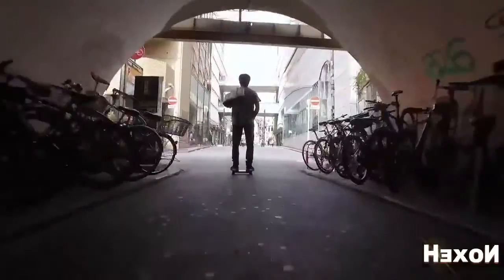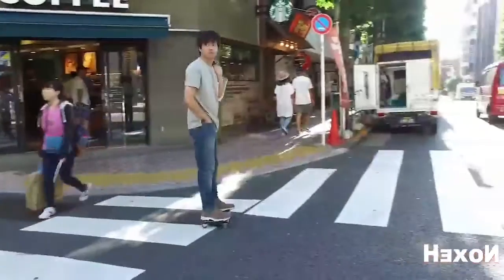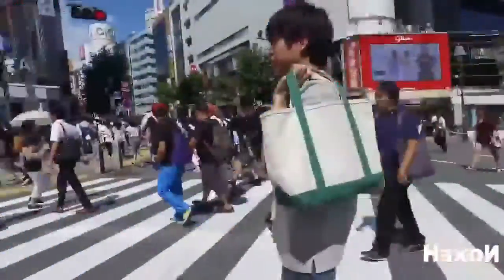It takes 60 minutes to fully charge, which is enough for 1 hour of riding. The top speed is 16 km per hour. Walk Car is available for $1,280.